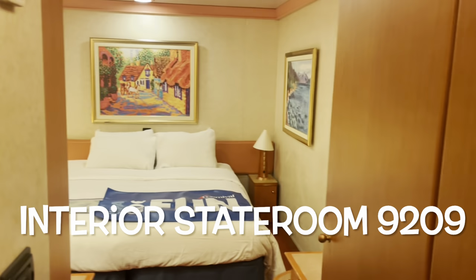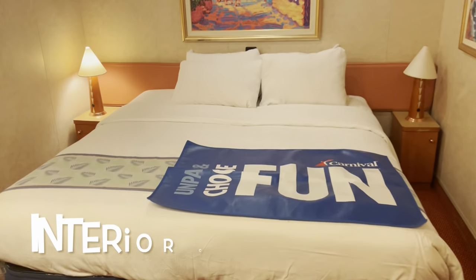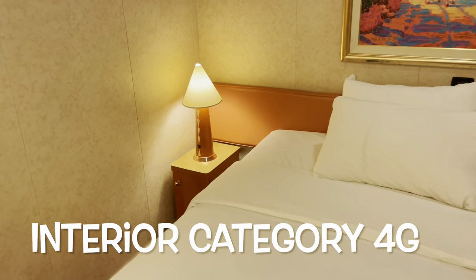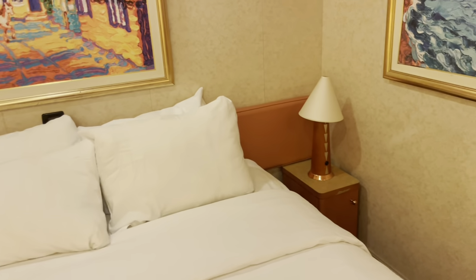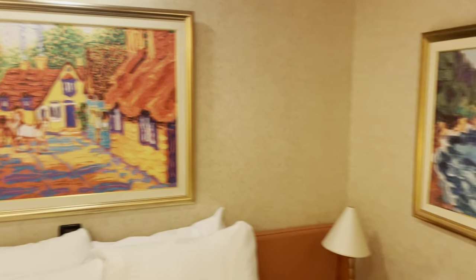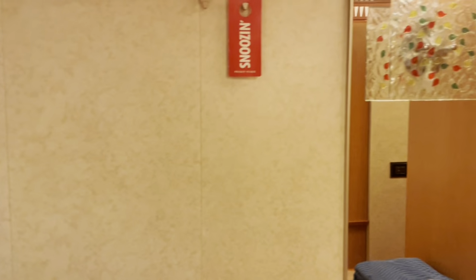This is our door, and as soon as you walk in, we have a king-size bed, perfect, a nightstand. There are no plugs there, so nothing to plug into. But we have 2 nightstands, some really cool artwork, a mirror, and then I believe this is going to be our mini fridge. Yep. And we have closets.